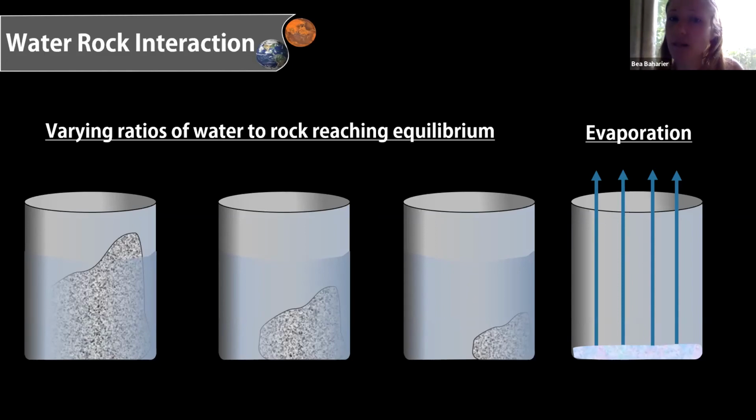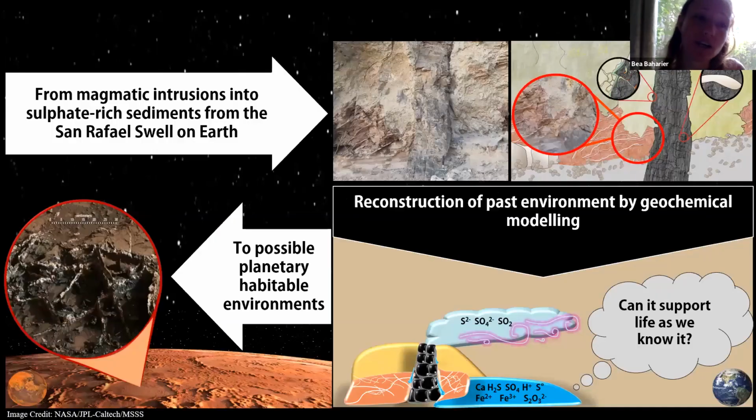This layer of salt will have some fluids in the pore space, but that can possibly give us an indication: if life ever evolved on Mars, could it have survived till modern time within crystals? Because we know that today on the surface of Mars, life cannot survive due to radiation. So in conclusion, I'm looking at magmatic intrusions into sulfate-rich sediments from the San Rafael Swell on Earth. I'm reconstructing the past environments by geochemical modeling, testing whether they can support life as we know it, and then testing if planetary habitability is possible.